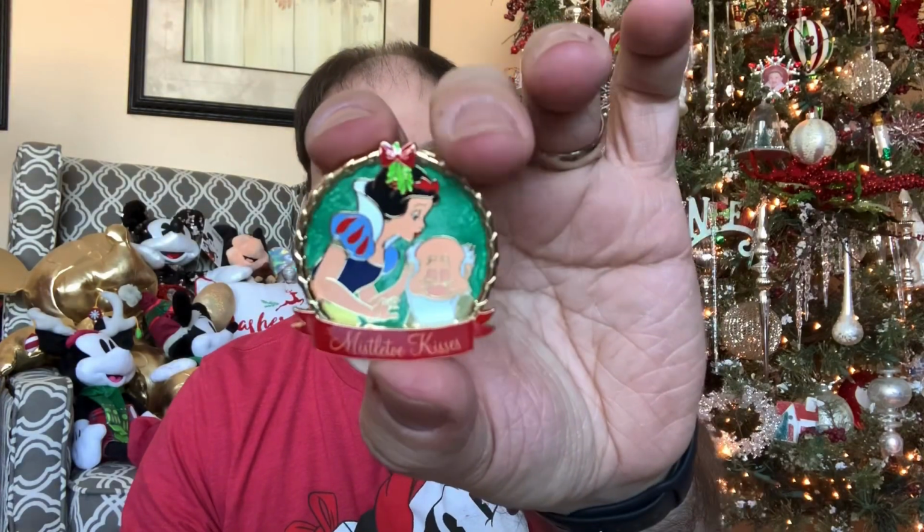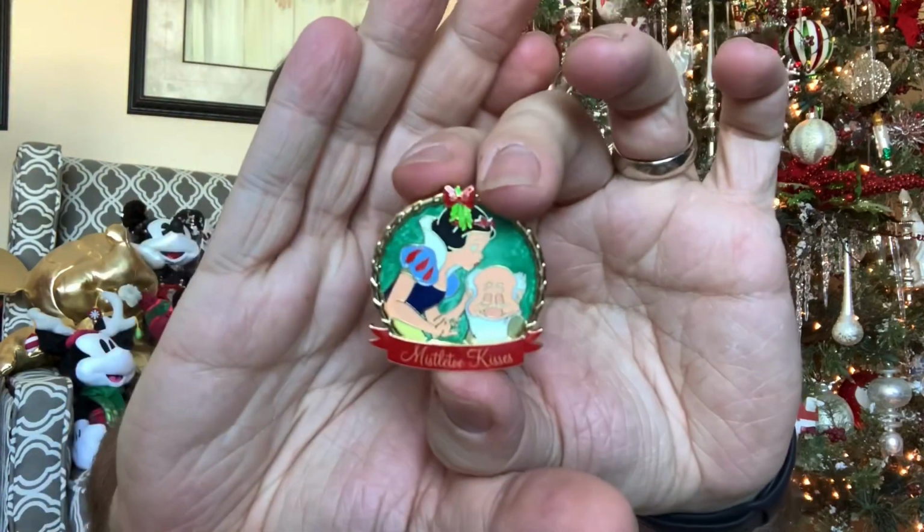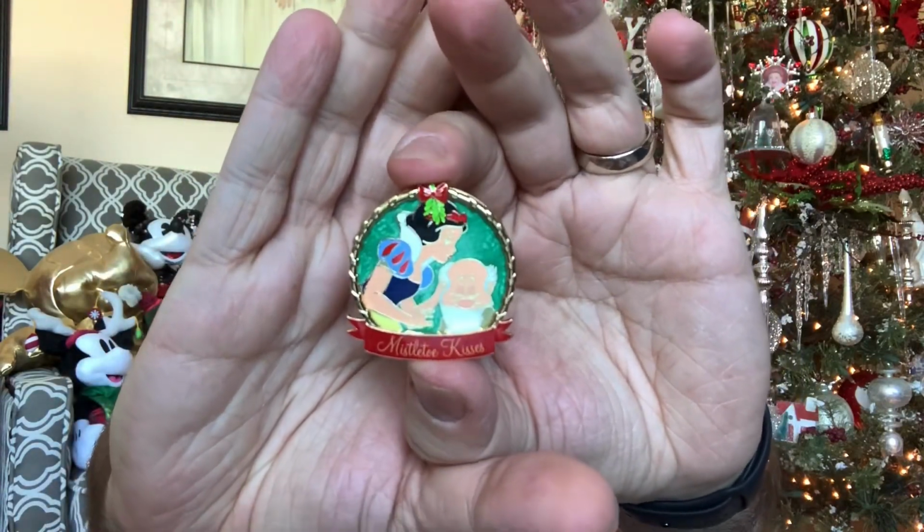So it's a pin on pin. The wreath, of course, is the outer pin, and then Snow White kissing the dwarf is the inner pin. And it does say Mistletoe Kisses with some beautiful enamel work, some mistletoe hanging down right there. Gorgeous pin. Had to add it to my Snow White collection. So thank you so much to Buddha Belly Pins for picking this one up for me. I'm very grateful. It's gorgeous.